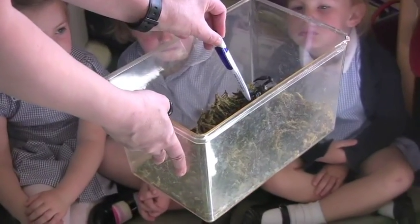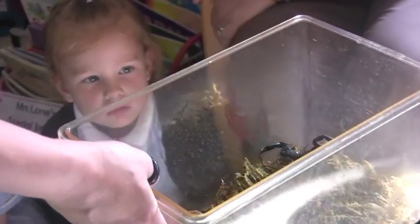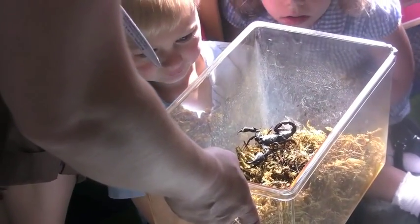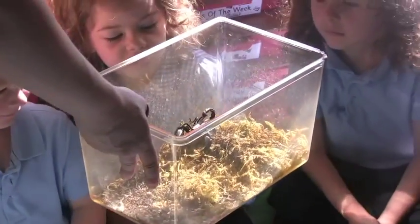And I'm not touching him hard. I'm just literally touching his little leg and he's moving around. But they're quite a scary little creature. That's why I'm not going to touch him with my finger, because he could sting worse than a wasp. Oh, look at that in the light. Does he look pretty? Is he pretty, guys? Bit scary, but quite pretty at the same time.